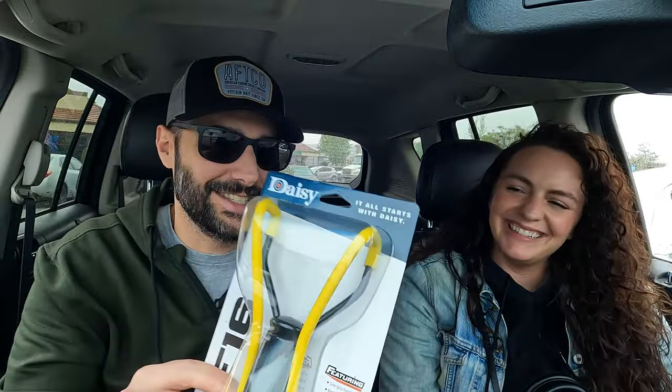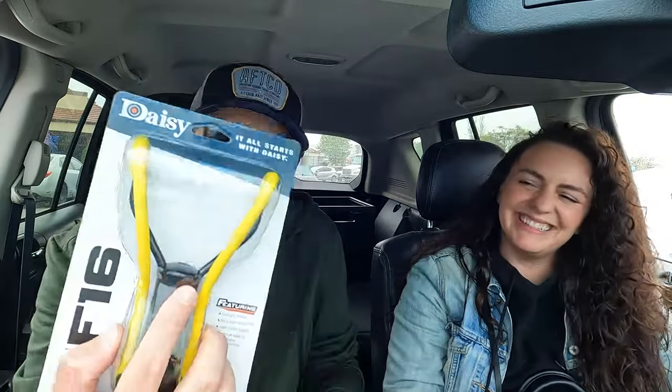I also got the slingshot. Pretty awesome, man. Once again, I think it was like $7 or $8. Yeah. I didn't know they had slingshots in there. What are you going to do? That's just so awesome. So they had a lot of cool stuff in there, a lot of useful stuff that you could take camping for sure.